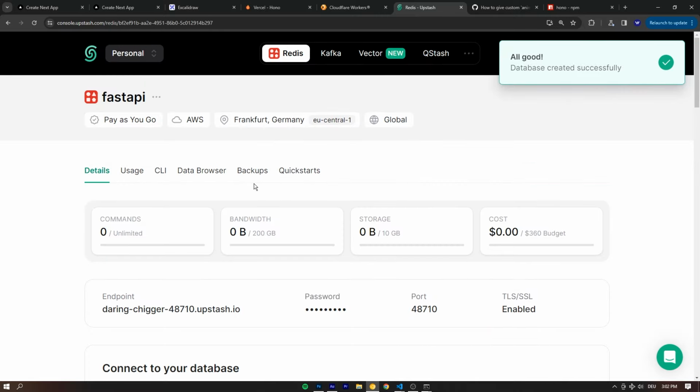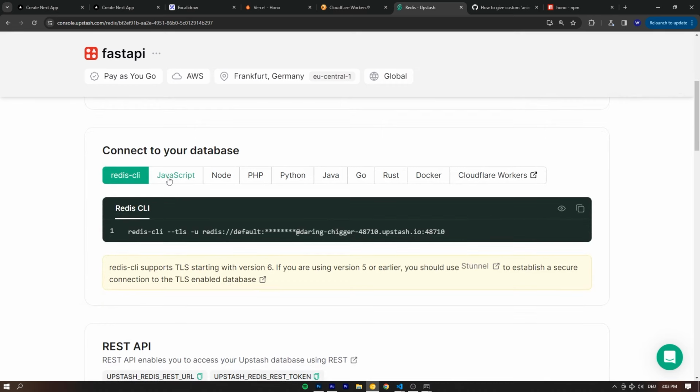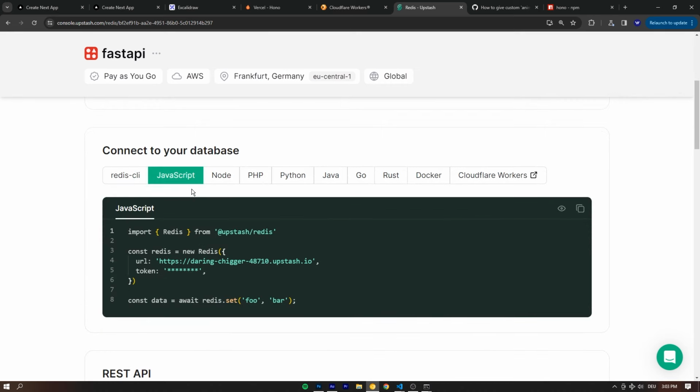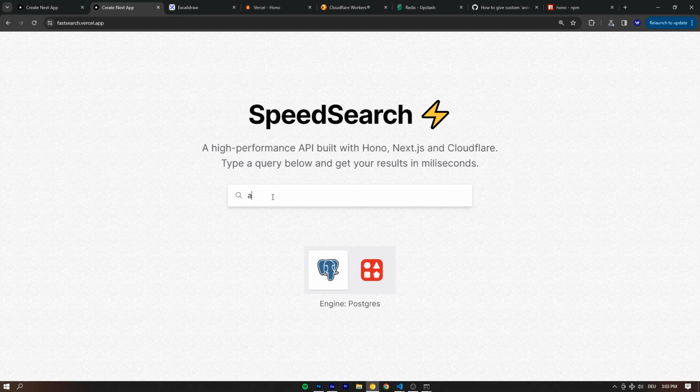That's going to create the database for us and also give us a way to connect to our database right here. Connect to your database. We can choose JavaScript. And I'm just going to copy this over for our seeding script, because what we're going to do together is insert data into our database, which are going to be the countries, right, that we search for.